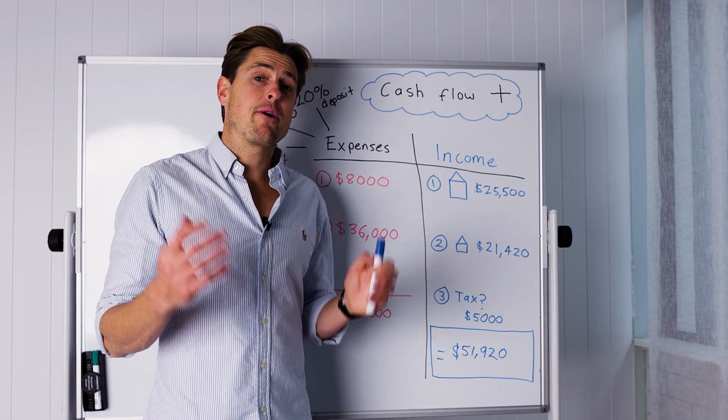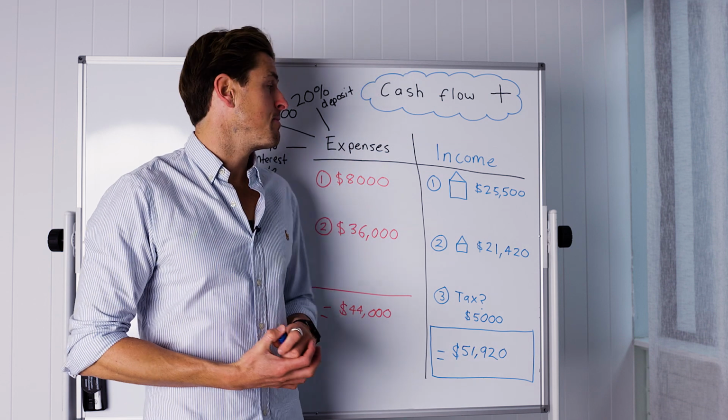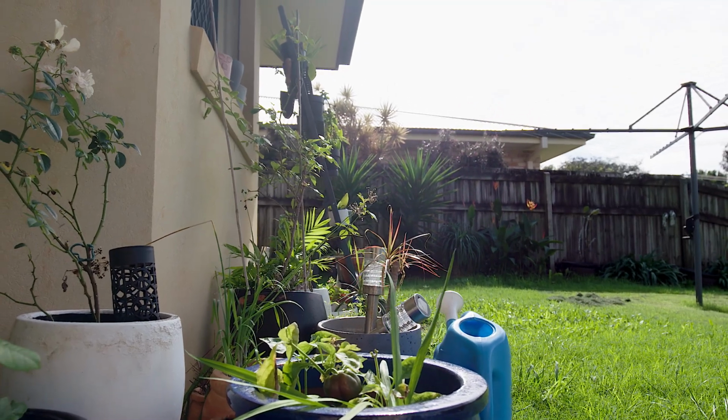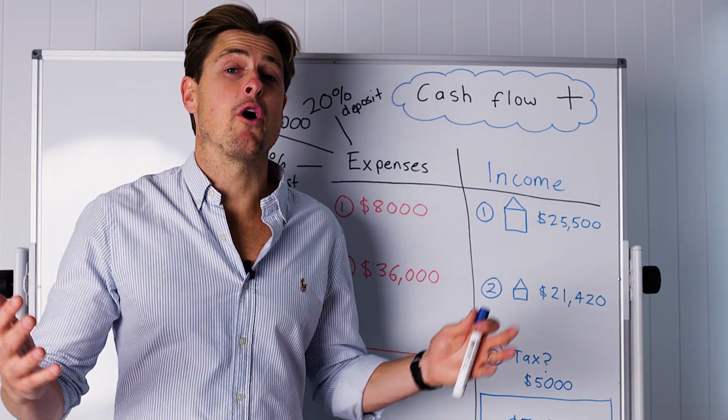Now, from my experience from looking at literally 70 suburbs every single day of the week in Brisbane right now, this type of opportunity literally comes up a handful of times a month. By the time you do all of the due diligence, most of the sites, in fact, 99% of the sites in Brisbane don't actually work.